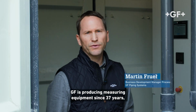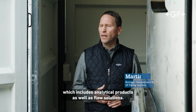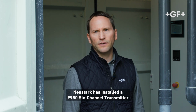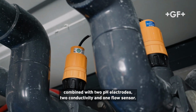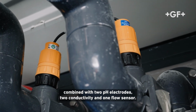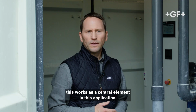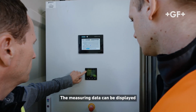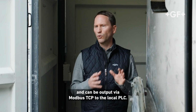GF has been producing measuring equipment for 37 years, which includes analytical products as well as flow solutions. Neustark has installed a 9950 6-channel transmitter combined with 2 pH electrodes, 2 conductivity sensors and 1 flow sensor. The 9950 6-channel transmitter works as a central element in this application. The measuring data can be displayed and can be output via Modbus TCP to the local PLC.